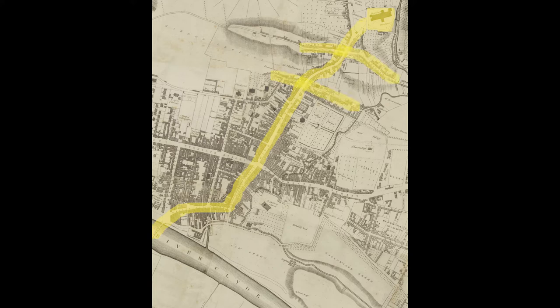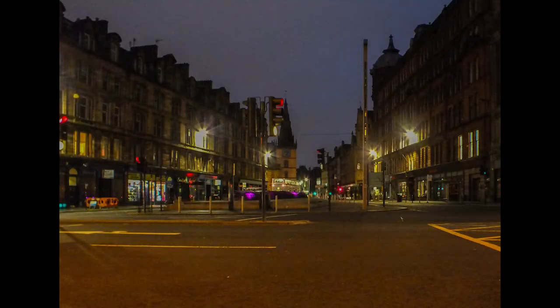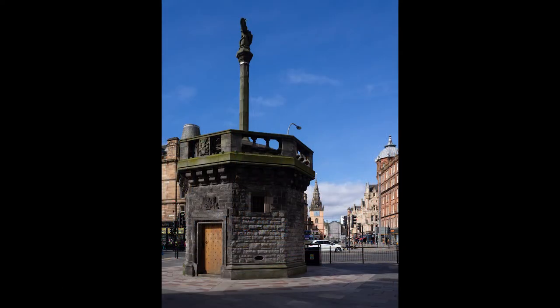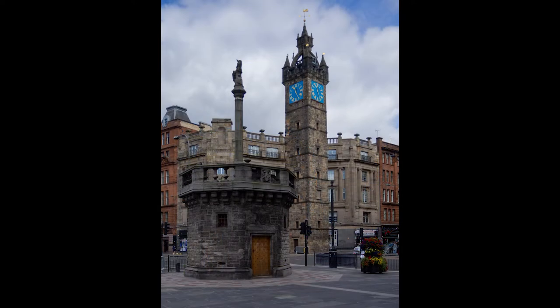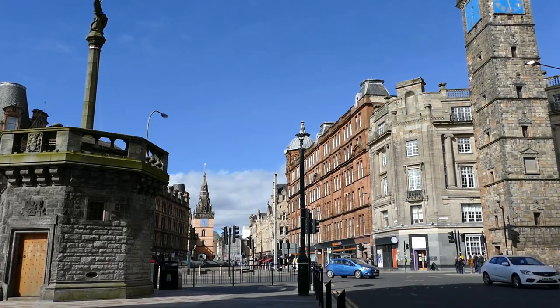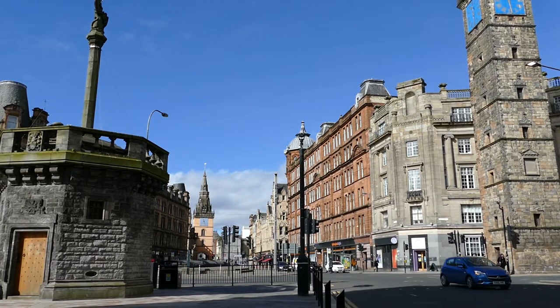There were a few short streets crossing it. The longest and most important was the Trongate. The Trongate was important for several reasons. One was having a market cross at one end, which is where the market was held. The cross is a modern copy, as the original was removed in the 17th century. To give an idea of how important the market was, you had to get a charter from the king to hold one.